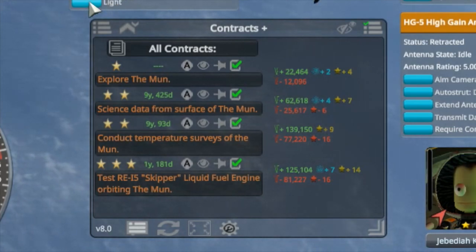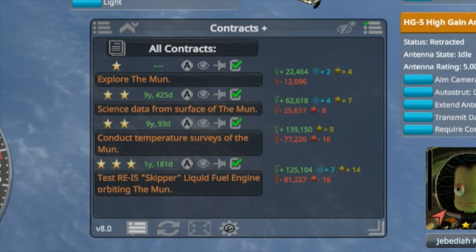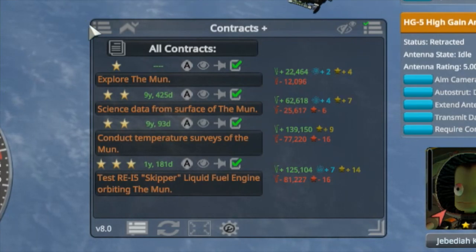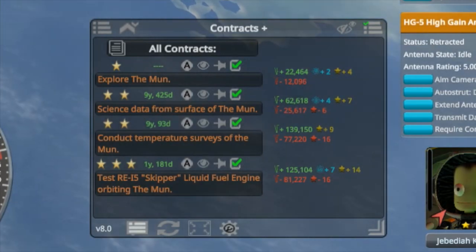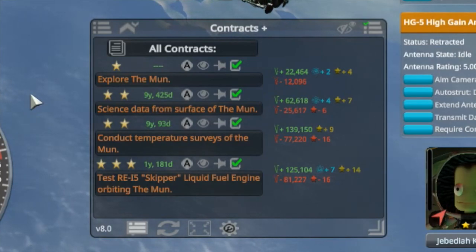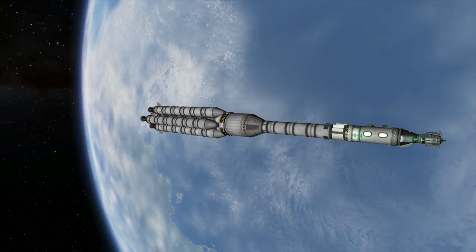Moreover, I can't activate it until I am in the required lunar orbit, so I need even more engines to get me there, but I'll talk about those specific designs once I've gotten our low Kerbin orbit. Finally, contract number three on the list is to perform low altitude temperature scans above the moon's surface. As you can see, we've got a lot going on in this mission.